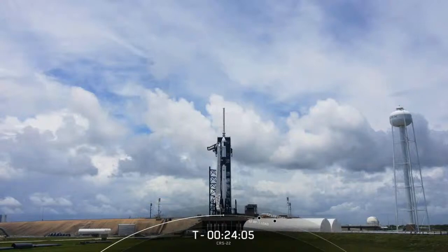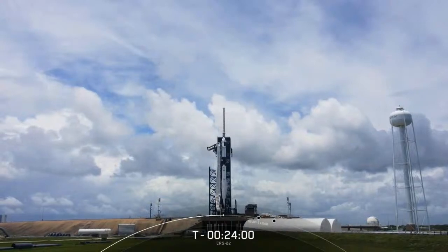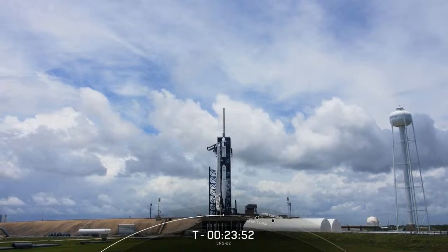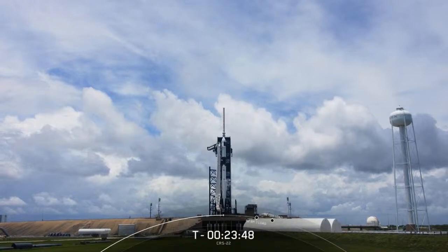Things are looking actually much better than they were just an hour ago at the launch site. If we could take a live look again at Launch Complex 39A, you can see some cumulus clouds in the area. Weather still standing at about 60% favorable for launch, and it's been trending in a better direction. In fact, just an hour ago, we had no-go conditions for weather. We were in violation of the cumulus cloud rule, but the threat seems to be diminishing at this hour.